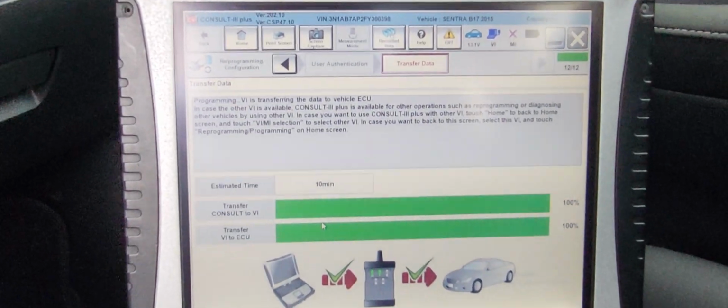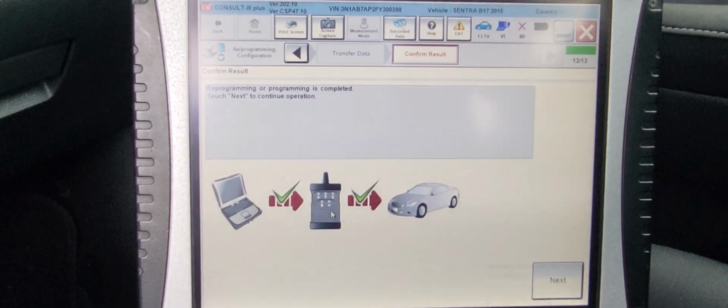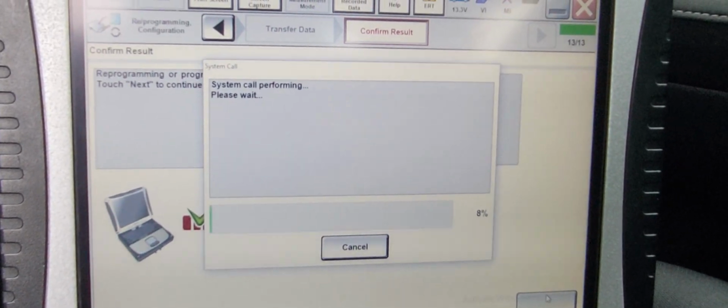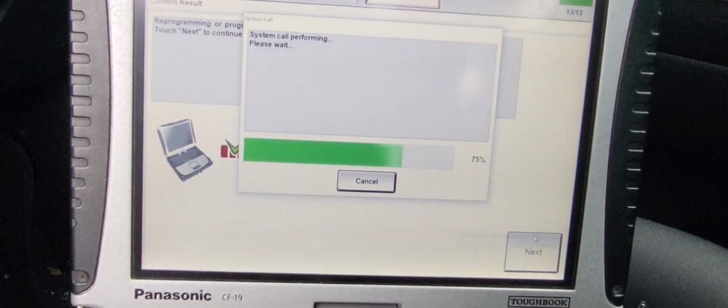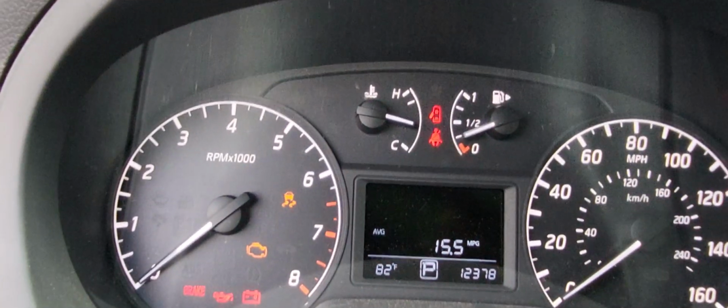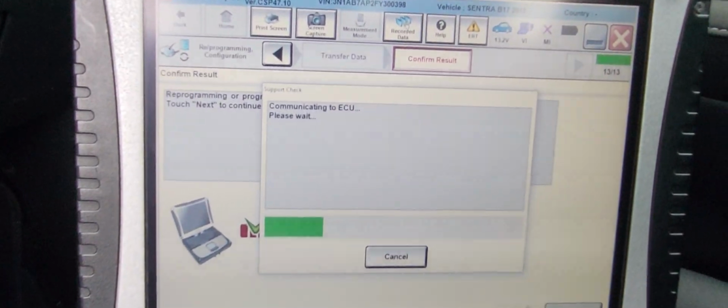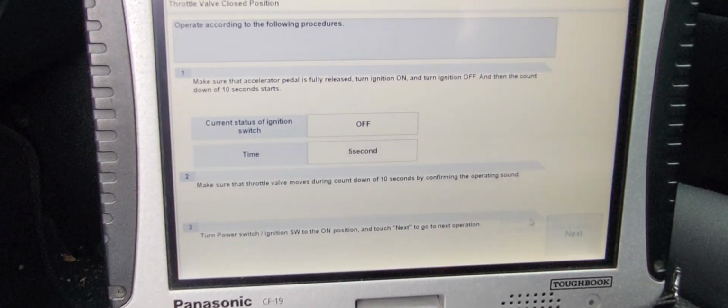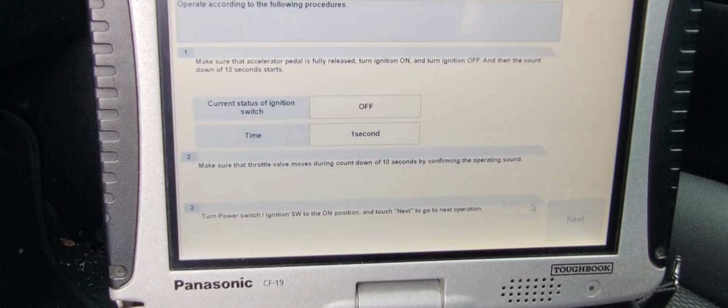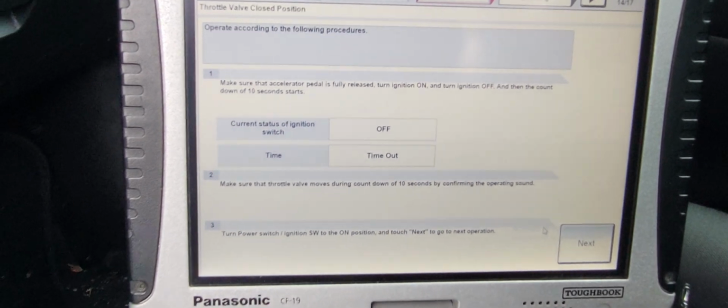Okay, we're almost there, 98%, good, 100%. Now everything is 100%. Good. Program complete. Turn OK to continue. Communication is the issue. Please wait. You have to wait. Do not try to turn the key off. 10 seconds. Turn on. Click next.